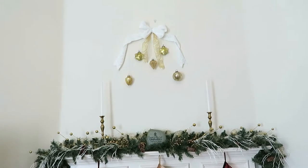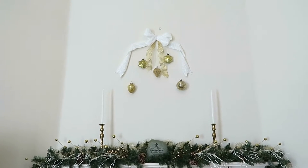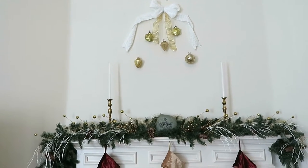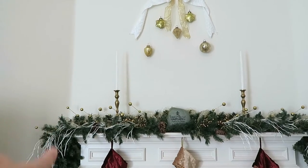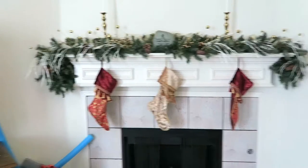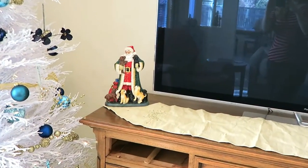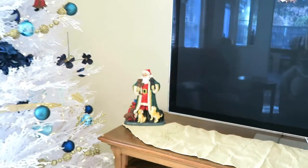I did have issues with how far up the wall goes with putting something on top and decorating it. So that took several goes and tries, and you saw that back on my Decorate With Me, how a wreath fell on us. But I just got really tall white candles and then hung up the stockings. I have stocking holders, but they didn't really go, so I just went with command hooks. Then by the tree and TV is a Santa, and he's got a whole bunch of dogs. So Santa loves dogs, which makes him an awesome guy.